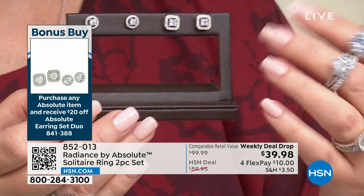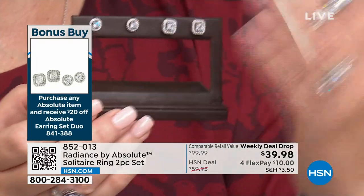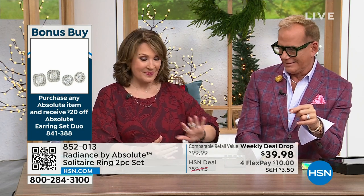So that is called a bonus buy. If you order this, you get $20 off this. Order this, or order anything in absolute today. Anything Radiance by Absolute that you ordered today, that extra $20 off that set of earrings is available to all of you as a very special bonus buy. We don't get to do that very often, so that's fine. I don't think ever. Yeah, it's really special. Not since I've been here.